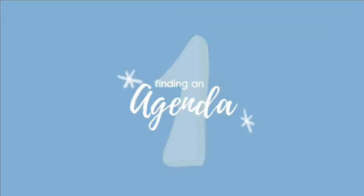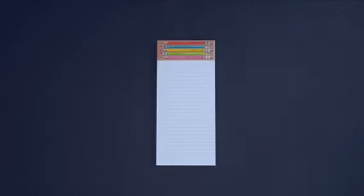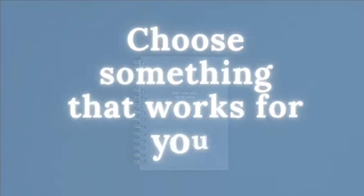The first step is to get an agenda that you like. There are many types of agendas. Some have very little preset organization, and others list the dates down to the minutes. You could even create an online agenda of your own, but ultimately, it's up to you.